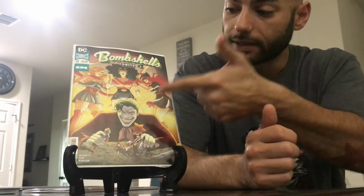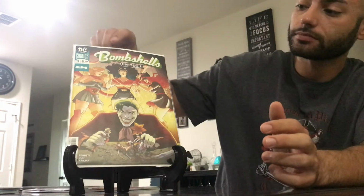I do have the first issue, which was a Harley Quinn variant, which anything with Harley you want to pick up. So I definitely had to pick this one up because it's got the Joker on the cover, and I'm a Joker fan. I'm a Batman and I'm a Joker fan. Any cover that has the Joker on it, gotta snatch it up. Love those Joker covers. Didn't read it, but again, Joker cover, gotta get it.